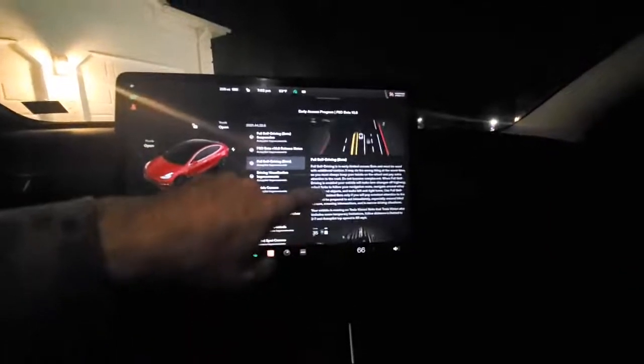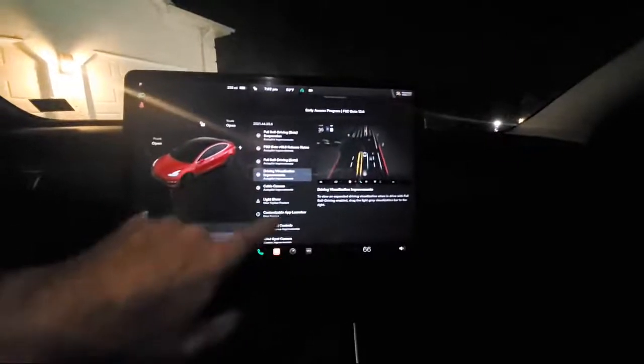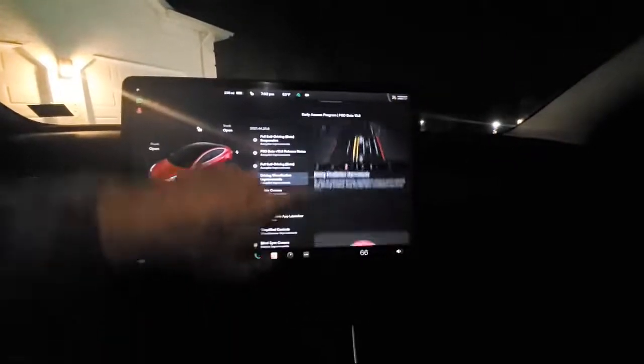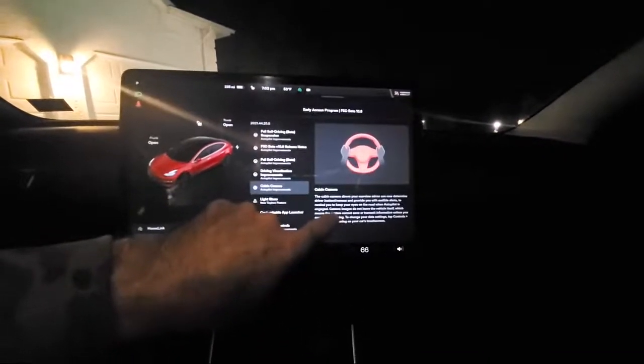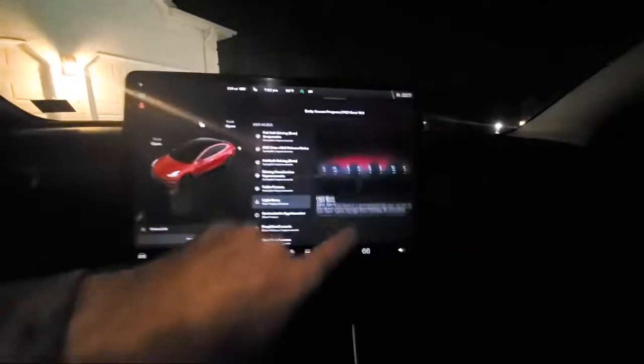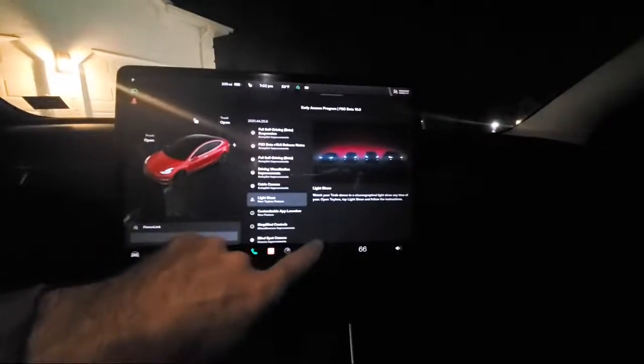There's the full self-driving beta. Can't wait to see it. Driving visualization improvements. Cabin camera. I think if you don't keep torque on the wheel, they're going to use your camera to see what you're doing. Light show, we'll look at that later, but let's worry. A lot of nice new features.